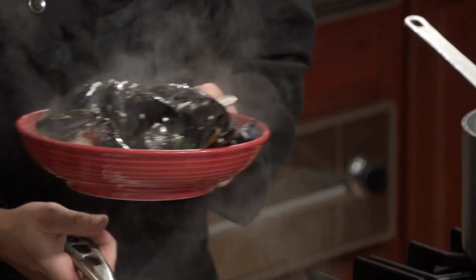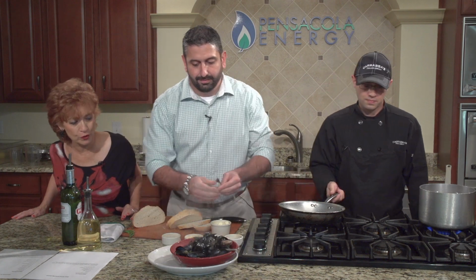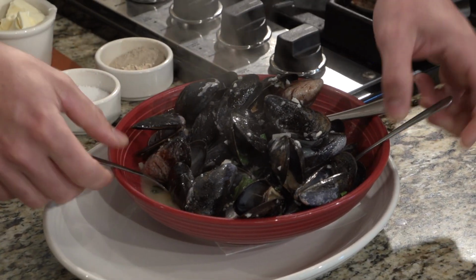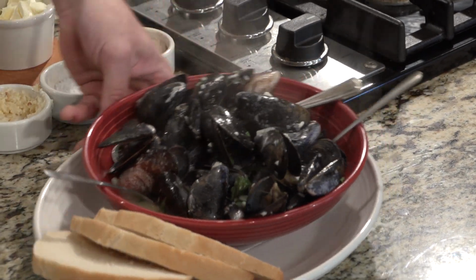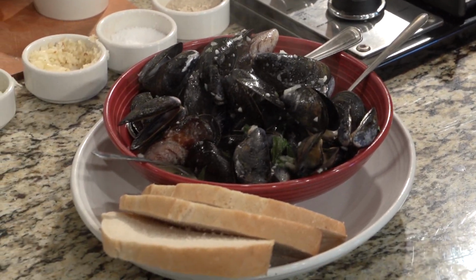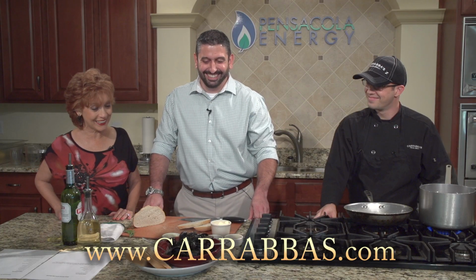I love getting mussels at a restaurant, because I don't typically cook them at home, but I sure do love them. Now you can smell that Pernod in there. Oh my goodness. All right. That looks good enough to eat, gentlemen. Well, we're gonna eat it. Cannot wait. That looks great.